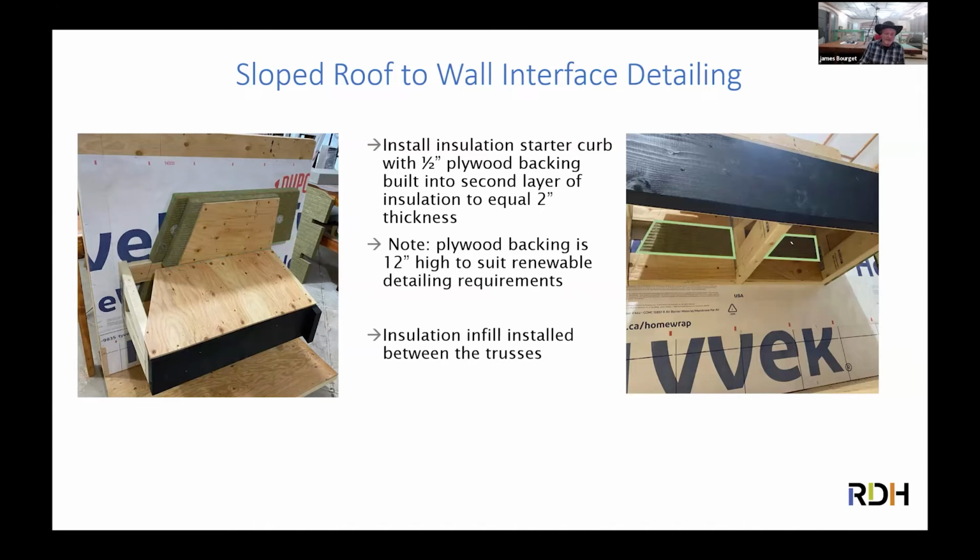So, and then I got some infill in between whatever you've done to mount your jacks. I keep it thermally continuous, okay?